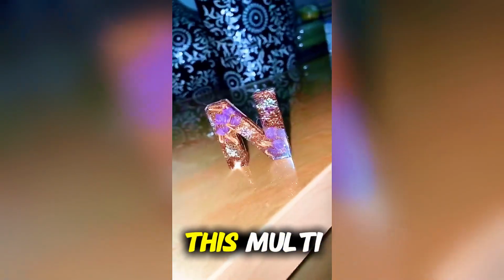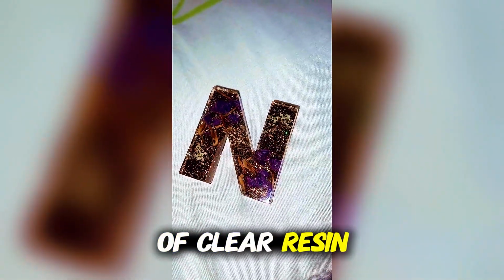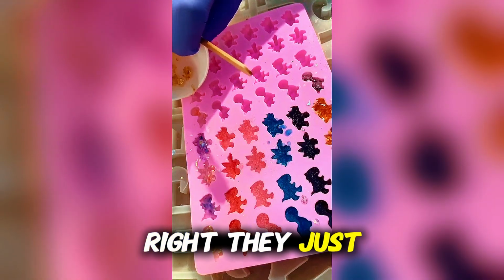The choreography of this multi-stage pour is fascinating. The artist begins with the foundation layer. They pour a relatively thin layer of clear resin into the base of the mold, but they do not introduce any botanical elements yet. Right, they just let it sit.